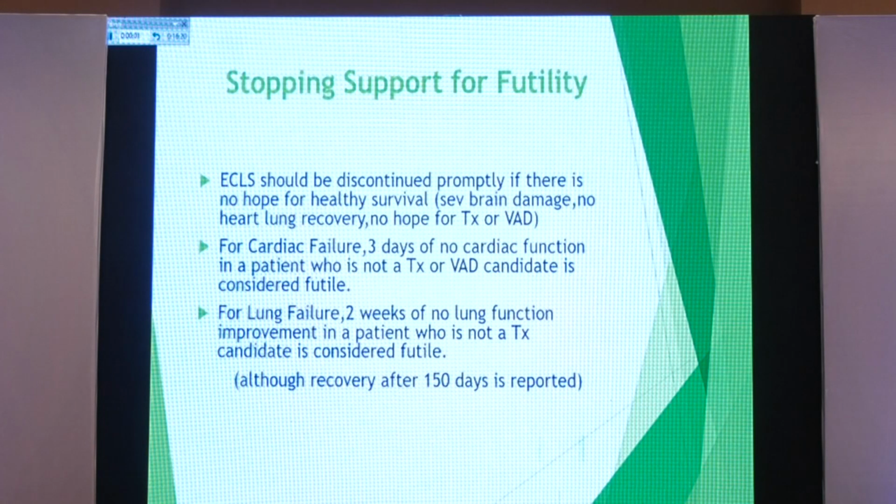For cardiac failure, 3 days, and for lung failure, 2 weeks are enough to assess whether the patient is weanable or not.